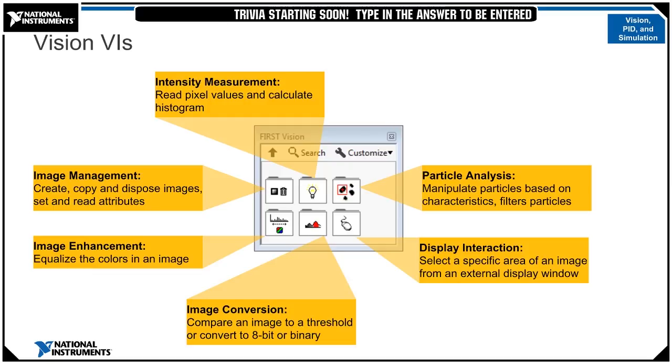I highly recommend looking through the LabVIEW help for any of these VIs. These are all part of our actual industry standard, we call it the IMAQ driver. So there are lots of non-FRC specific examples online if you're looking for more help. Google and LabVIEW help are going to be your friends using these VIs for sure.